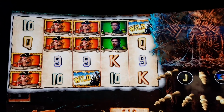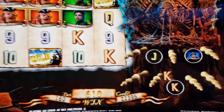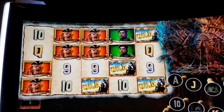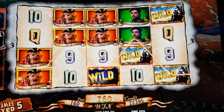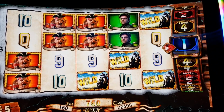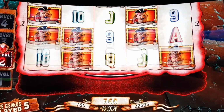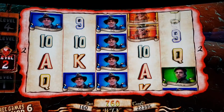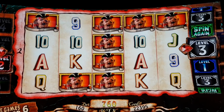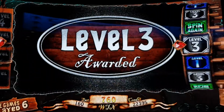So this just changes certain symbols to wild. I hit the wrong note! I'm not scratching it now! That's not great. Oh, Mikey, look! So here we go. I could do with going back to level 1, please. Okay, going back to level 2 is okay. I'm happy with that. This one could be quite good if you get a load of symbols that change. No, I'm too young! Back up to level 3.